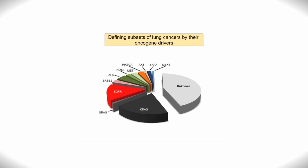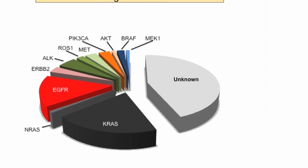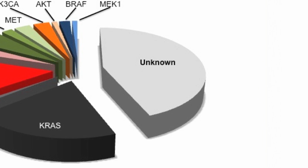This pie chart represents all of the different known molecular subtypes in the most common histological form of lung cancer called adenocarcinoma. Histology means simply what it looks like down the microscope, nothing more. And adenocarcinoma just means it looks like the cancer originated from glandular tissue in the lungs. As each slice of this pie was identified, it was a potential breakthrough in terms of being able to direct patients to specific targeted therapies aimed at their own tumor's personal Achilles heel. But note that there is still a large unknown slice of the pie.